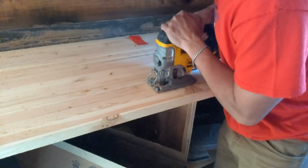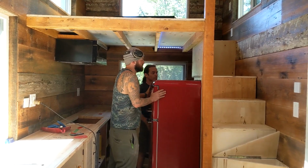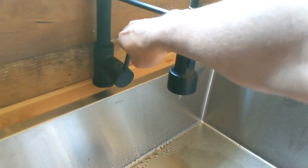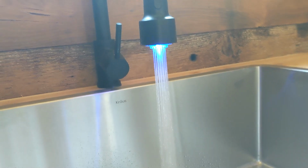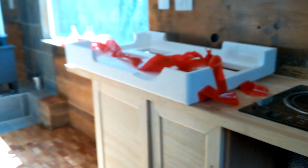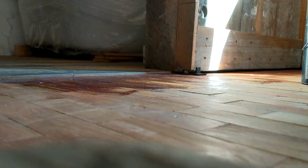A hole was cut in this beautiful butcher block for the sink and the stoves. The retro fridge was finally put into place. Sink and faucet were also added in. The microwave and fume hood. And of course, once all the big appliances were in, time to clear coat the wood floor. Again, lots of coating.